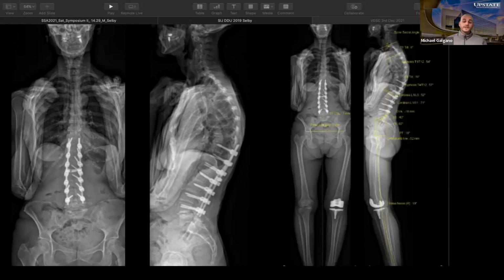Yeah, so she's definitely going to need to be decompressed at the 4-5 level. I think the big question is, if you're leaving all the dorsal bone intact at 5-1, do you need to get a cage in at 5-1? We always like to say secure the base, do an A lift, do a T lift there.